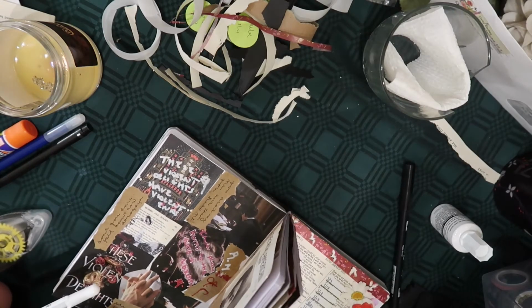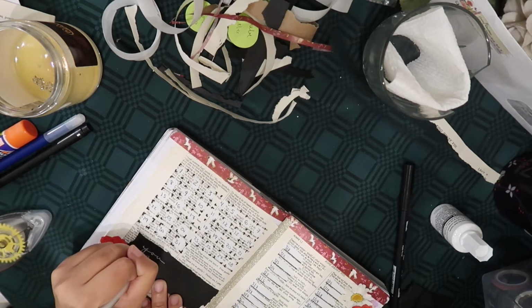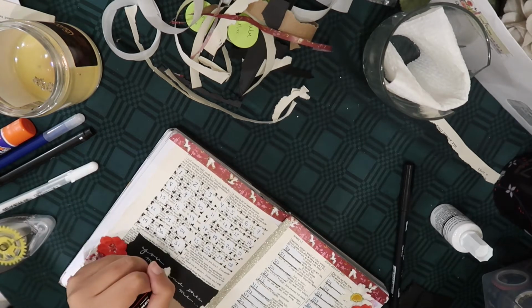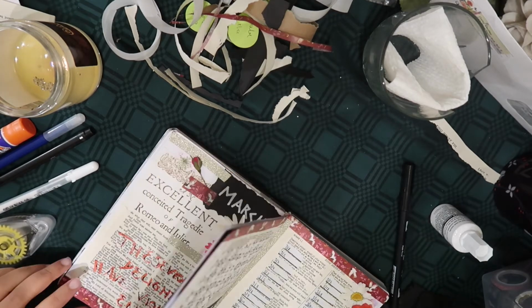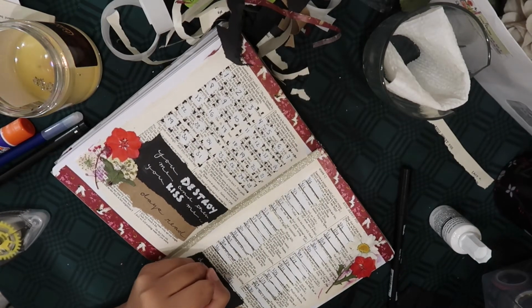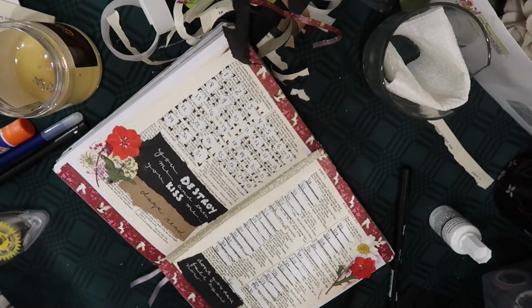And then actually on the black strips of paper, I decided to add quotes from the book, which is why I'm consulting my previous spread. This first one is "You destroy me and then you kiss me," and then the other one is, what is it? "Don't you go falling apart on me now, Dorgaya." I love Roma.